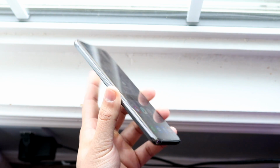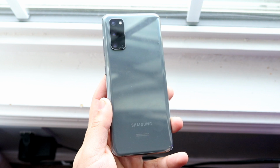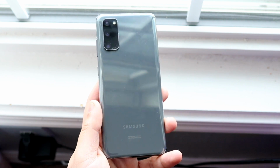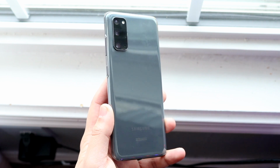You have a little bit of bezel on the top and bottom, which isn't that big of a deal, but you also have that hole punch display, which is now centered, which looks much nicer. I think with the one in the corner, I kind of got used to it, but having it in the center is really cool, and I really do like that. So that's that, right?